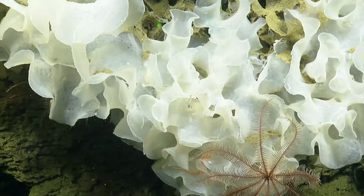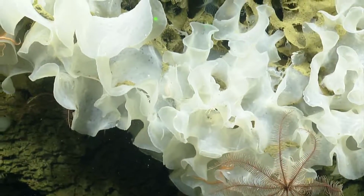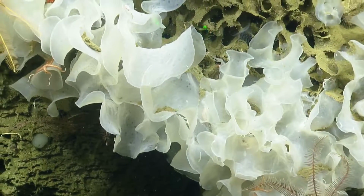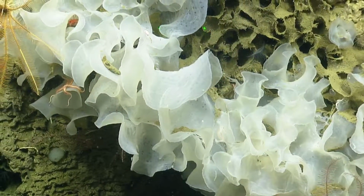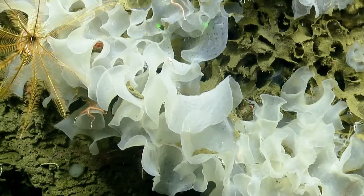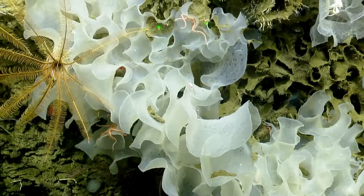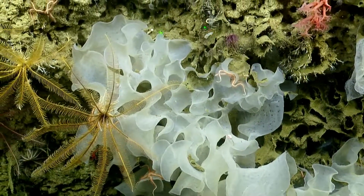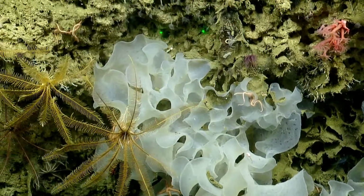And there's some sediment on this sponge. I'm not sure if that's causing it to die in those portions. Octocoral to the side there.